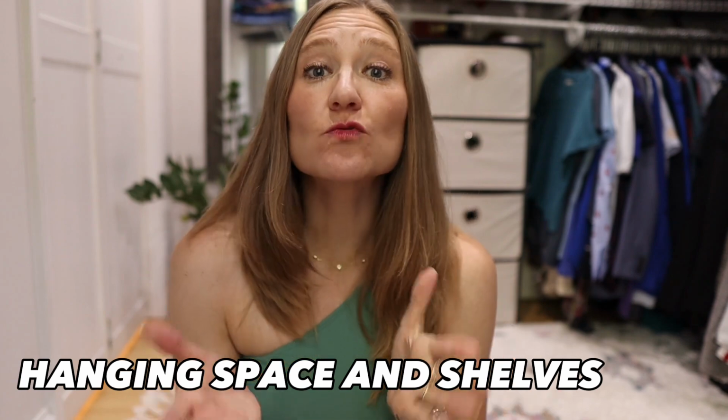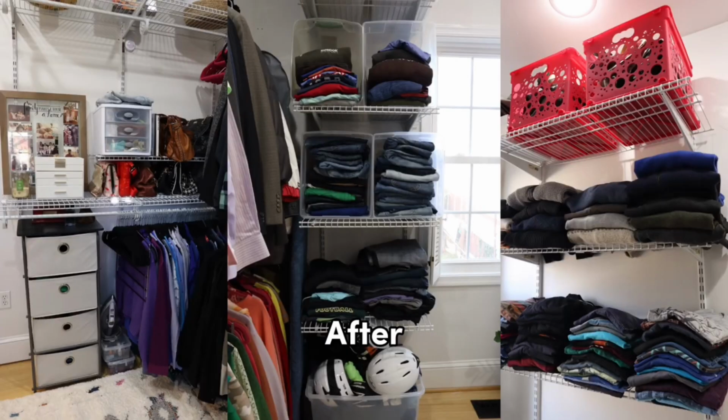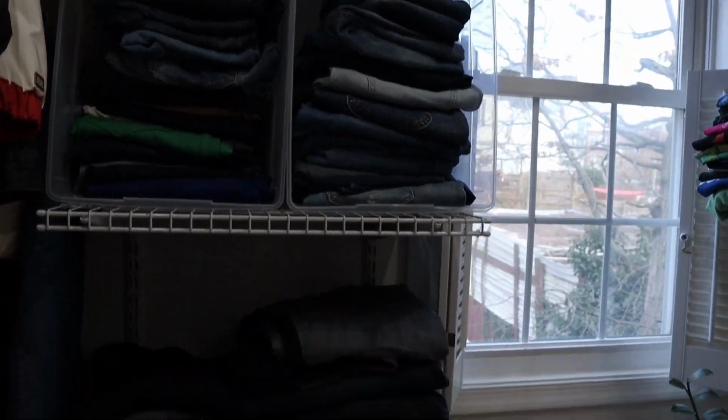Another secret of organized closets is to take advantage of the hanging space as well as the shelves for folded items. You don't need to keep your folded items in a drawer. You can fold them and put them on a shelf in your closet. I store a lot of our jeans, t-shirts, all of the things that would ordinarily go into a drawer, in my closet so that I can see them all, and I just store them folded vertically. And if you have open shelving or wire shelving like I do, I recommend getting bins.